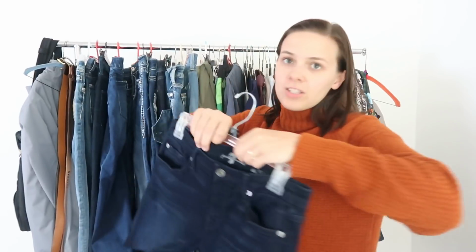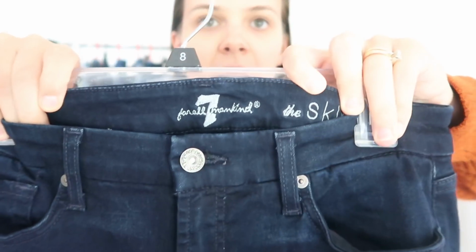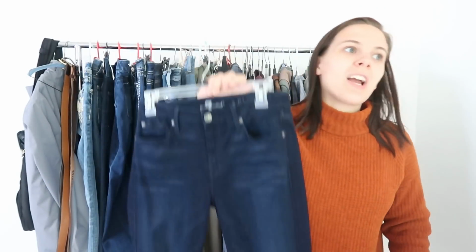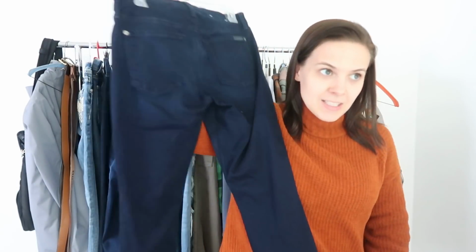It is these. So they are 7 for All Mankind, and the style is the skinny, and they are a size 27. So 7 for All Mankind is one of those brands where I get excited every time I find it, even though I know they don't sell for as much as they used to, and certain styles you have to sit on. So I actually really debated if I wanted to buy these, because I do think I'm probably going to sit on them for a little bit before they actually sell.